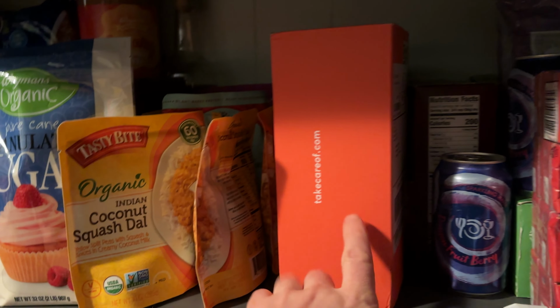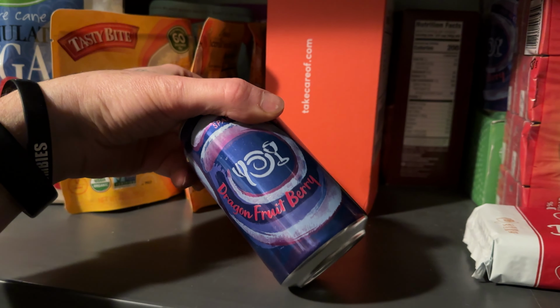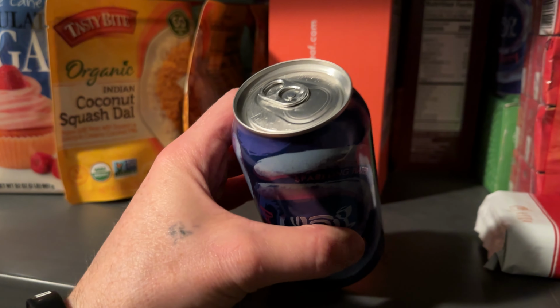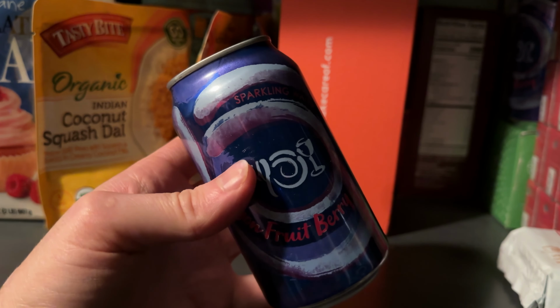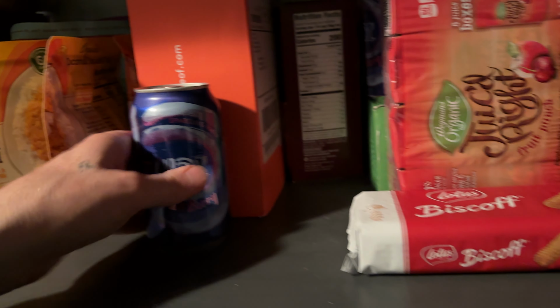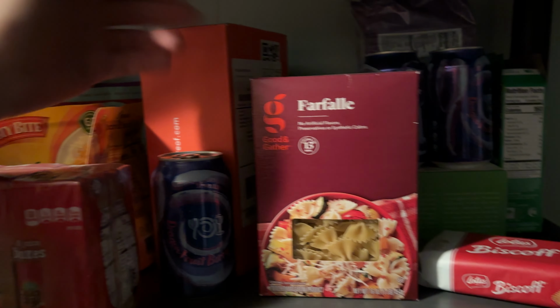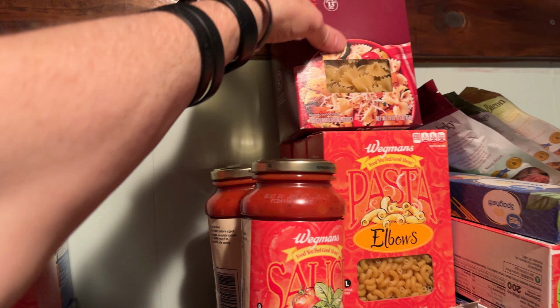I think these are vitamins that were left here. Different sparkling waters that I got for the cast and crew on the set of the movie that I just never use because I don't really drink this stuff, but it's there just in case I need it. Same with these juices. They're there if I need them. We've got some pasta, which probably should go back over on this shelf over here. Put that back over here. We'll get back over there in a minute.